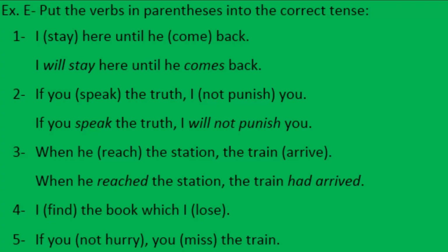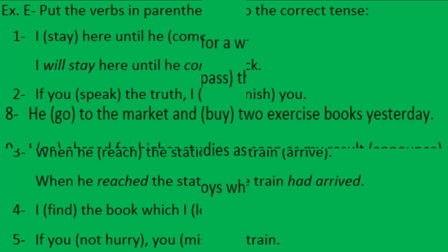Number 4, I find the book which I lose. So you can make the sentence in this way: I found the book which I had lost. Number 5, if you not hurry, you miss the train. The correct sentence is, if you do not hurry, you will miss the train.